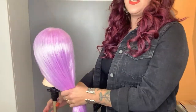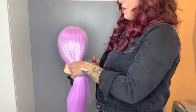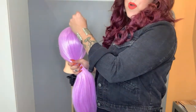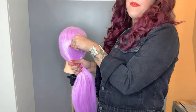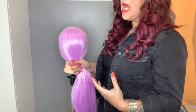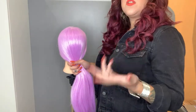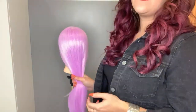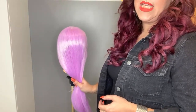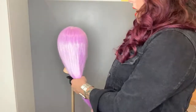So now I'm going to teach you guys the Chainlink braid, and I really love this. It looks great on snatched ponies, or even on half up, half down. Instead of just doing a regular braid or a fishtail braid, it looks really cool because it's known as more of a 3D braid. So no matter which way you turn it, it's going to look like the chain link, where braids are kind of more two-dimensional.